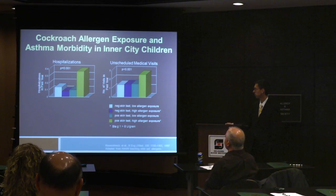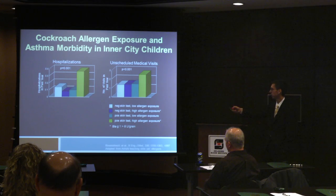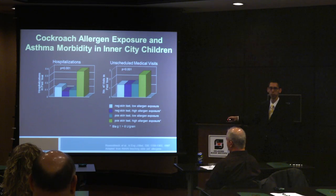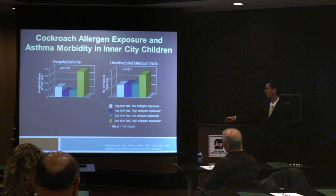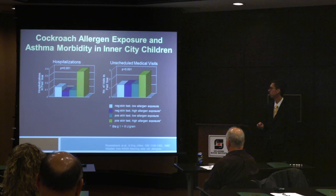Again, this is an older study, but the main point I wanted to show was that they took inner city children with asthma and looked at whether or not they were allergic to cockroaches based on skin testing, and then they measured how much cockroach allergen was in these homes. What they found is that in these green bars, these are asthmatic children who are allergic to cockroach and have high levels of cockroach in the home, and those patients had a higher number of hospitalizations and increased unscheduled medical visits.